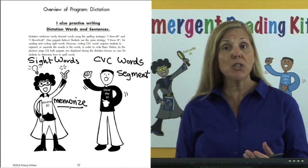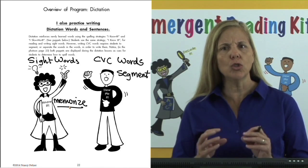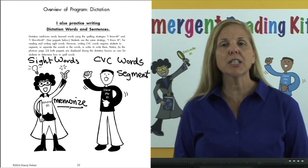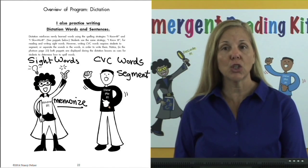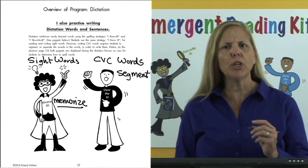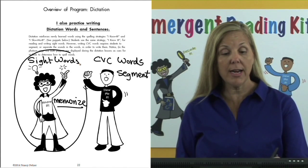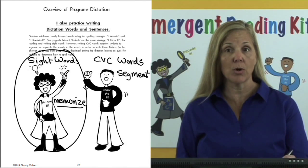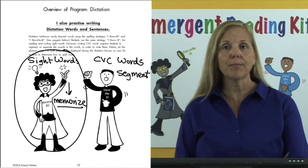Go to pages 22 and 23 for dictation. Dictation reinforces newly learned words using the spelling strategies I Know It and I Slow-Mo It. Notice the puppets on your page. Students will use the same strategy, I Know It, for reading and writing sight words. That's because these types of words are memorized.